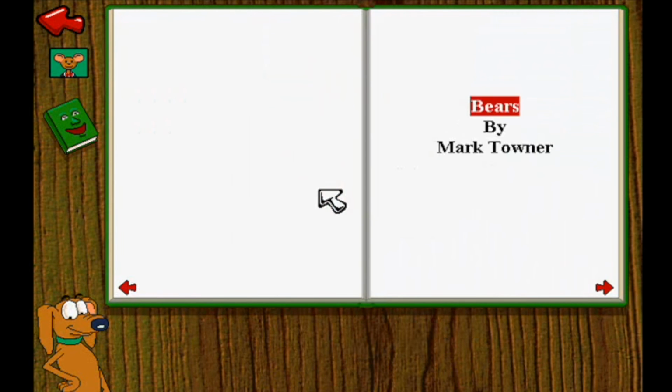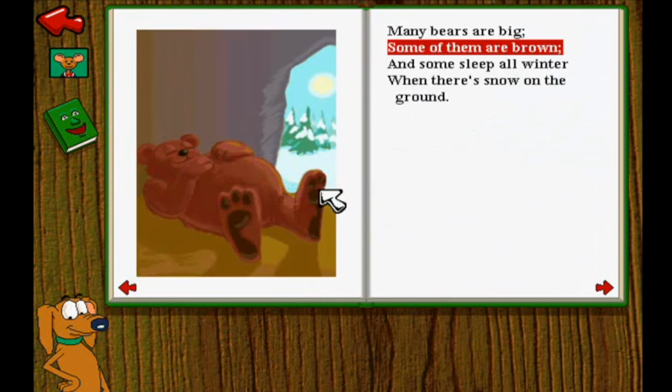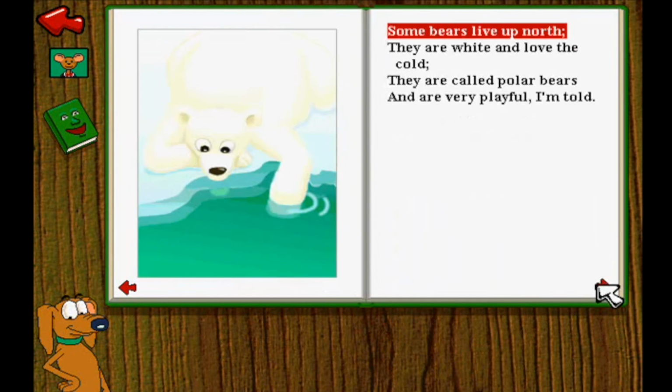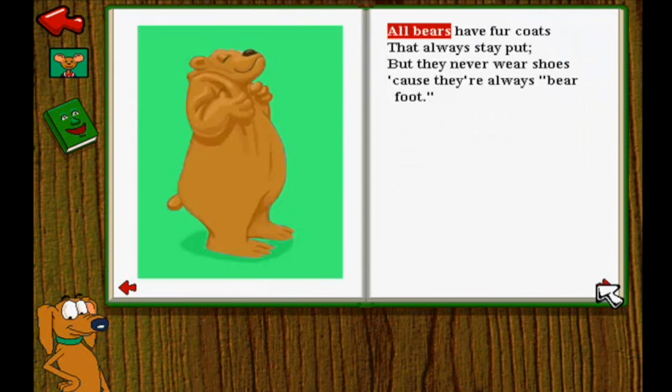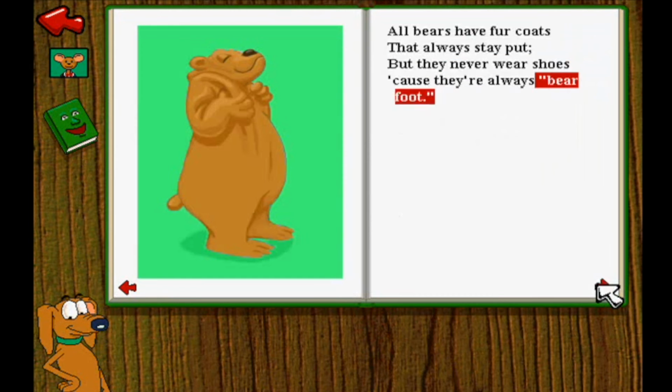Bears by Mark Towner. Many bears are big. Some of them are brown. And some sleep all winter when there's snow on the ground. Some bears live up north. They are white and love the cold. They are called polar bears and are very playful, I'm told. All bears have fur coats that always stay put, but they never wear shoes, 'cause they're always barefoot.